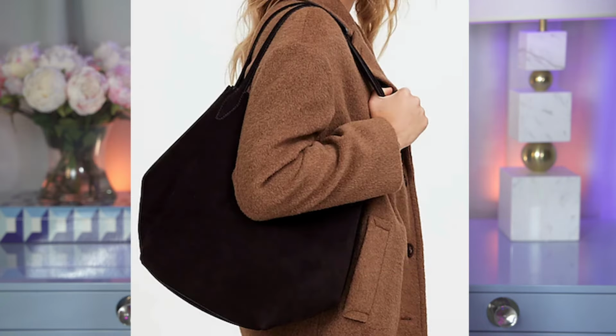So I did find one from Madewell. It's a slouchy one in a chocolate brown, which caught my eye. I love that chocolate brown, and it's really hot right now. And it's $188, so it's not super cheap, but as far as a handbag is concerned, that's a pretty good price. So that's on my maybe list. So for a suede handbag, I'm leaning on maybe, but probably not.